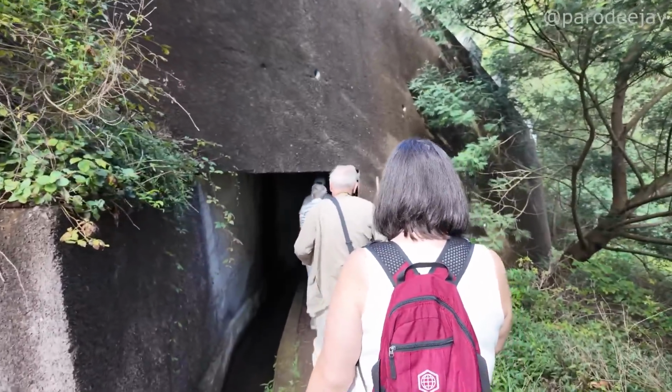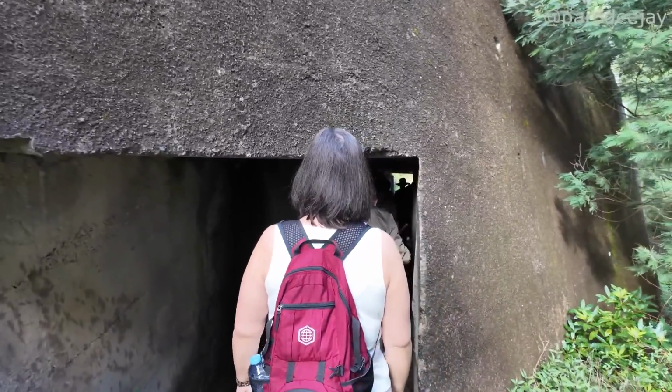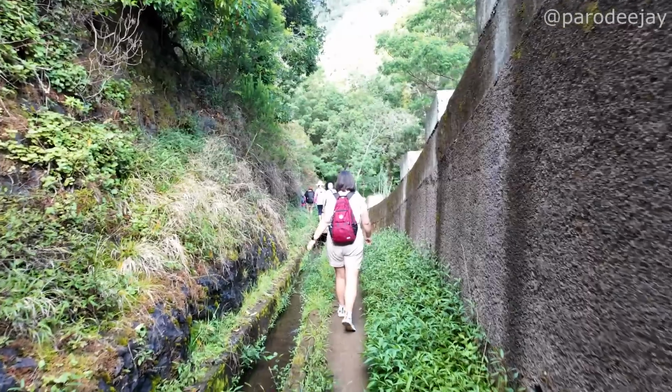Oh, this looks like a zone that's not made for tall people. Get our duck on while maintaining balance. Perfect. Oh man, at least it's not a long tunnel. Freedom!